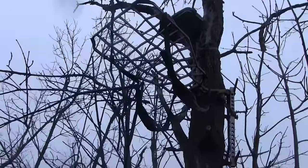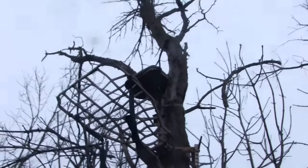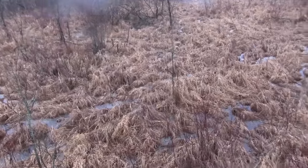And the only tree I had that could cover everything is this dead tree here. I got the stand up, it's 8 feet up, 3 sticks. And I can just shoot over to stuff and into there, and I'll just have to lay into the tree in order to blend. Okay, I'm in the tree.